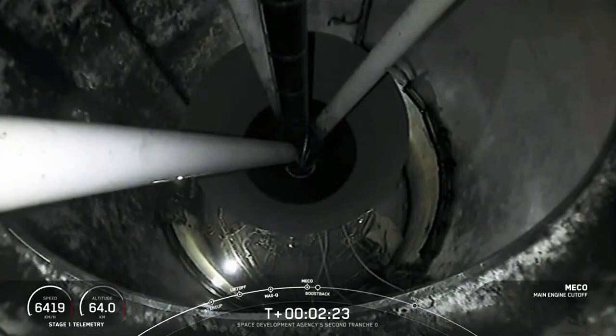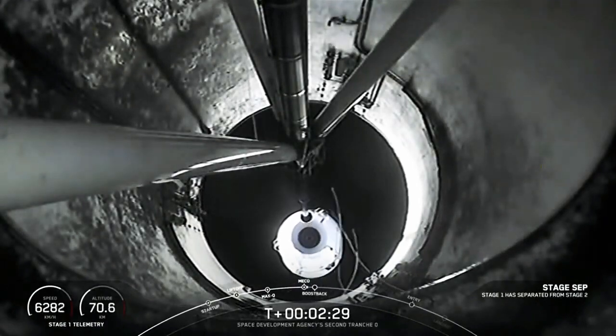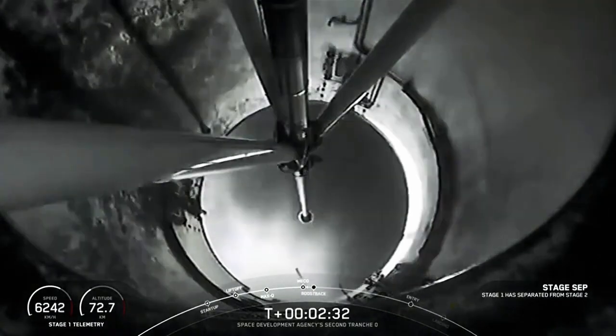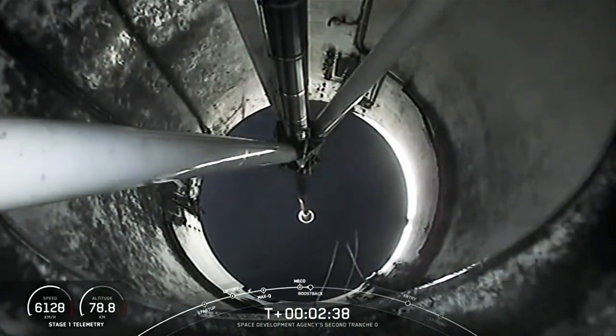And MECO. Stage separation confirmed. And MVAC startup. Stage 1 boost back startup.